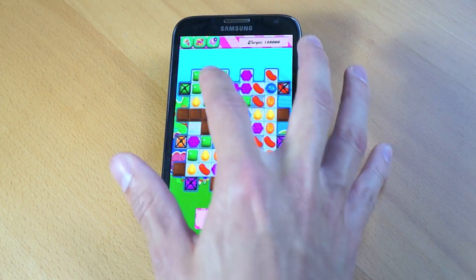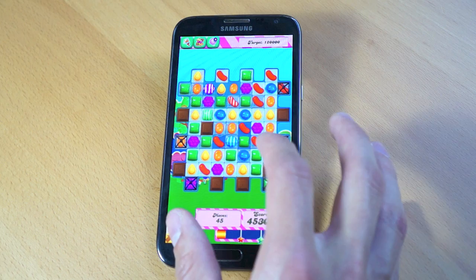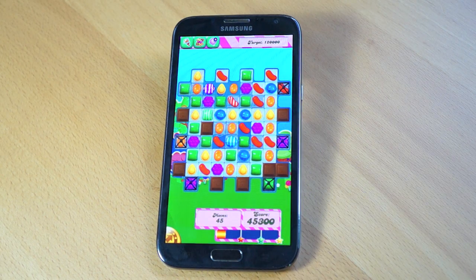And you can see just by clearing all the jelly, hopefully I can beat this level finally, since I've been on it for some time. But let me know if you guys play Candy Crush, what level you guys are on, since I know this is a pretty popular game. I seem to see everyone playing it.